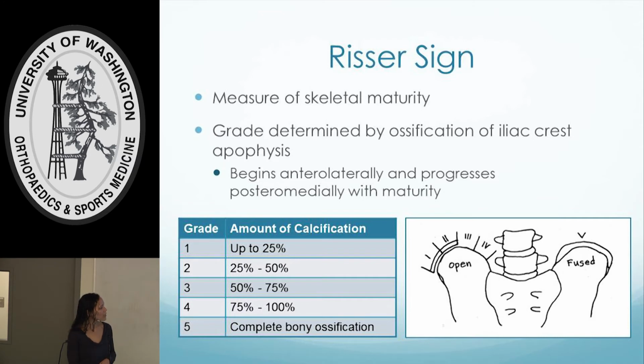So when we're looking at the Risser sign, we take the iliac crest and we divide it into 4 sections, and then we label them as 1, 2, 3, 4. And then when it's completely fused, meaning that you actually don't even see that rim of ossification anymore, that's a 5. So the Risser 1 would be up to 25%, 2 up to 50%, 3 75%, and 4 100%.